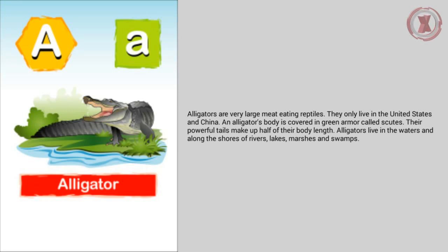Alligator. Alligators are very large meat-eating reptiles. They only live in the United States and China. An alligator's body is covered in green armor called scutes. Their powerful tails make up half of their body length. Alligators live in the waters and along the shores of rivers, lakes, marshes, and swamps.